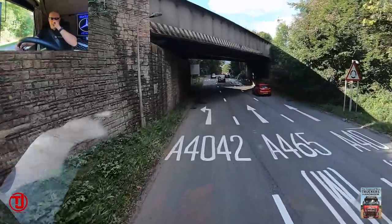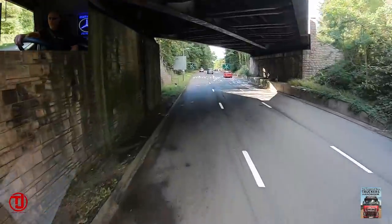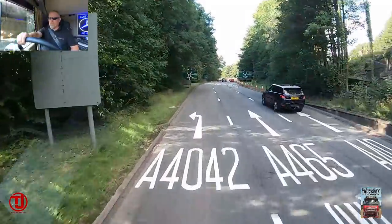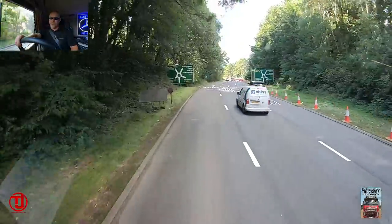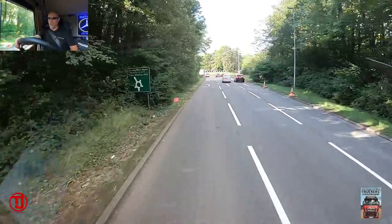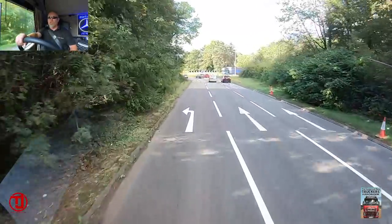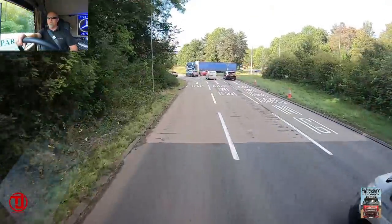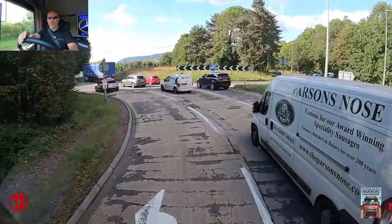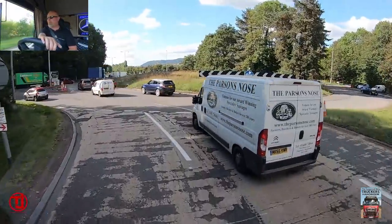Right, so I'm now going to be cutting up the 4042 towards Pontypool and back to the yard. Due back to the yard, as I say, about 4:45. I'll fuel up, add blue up, wash the truck down, make it all nice and shiny again, ready for when I come back next week.